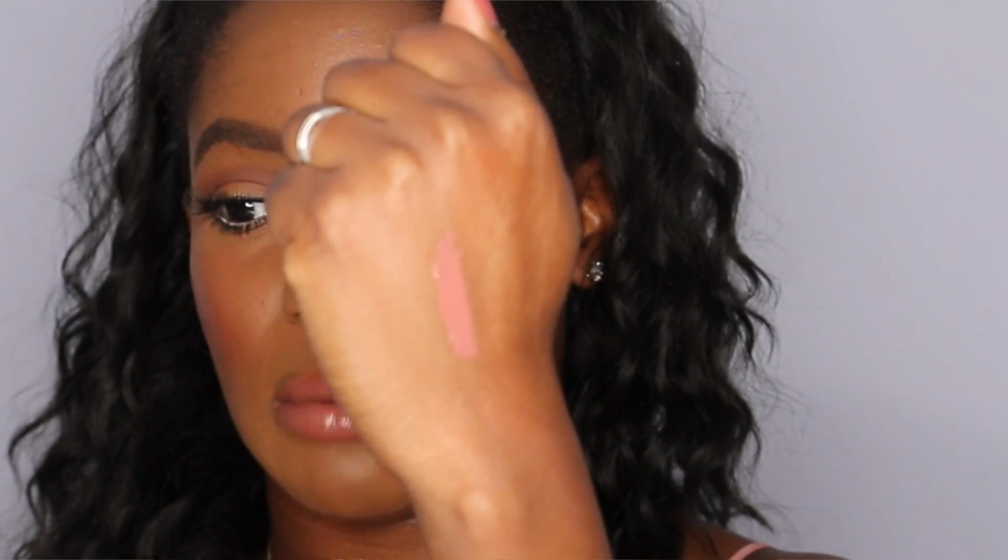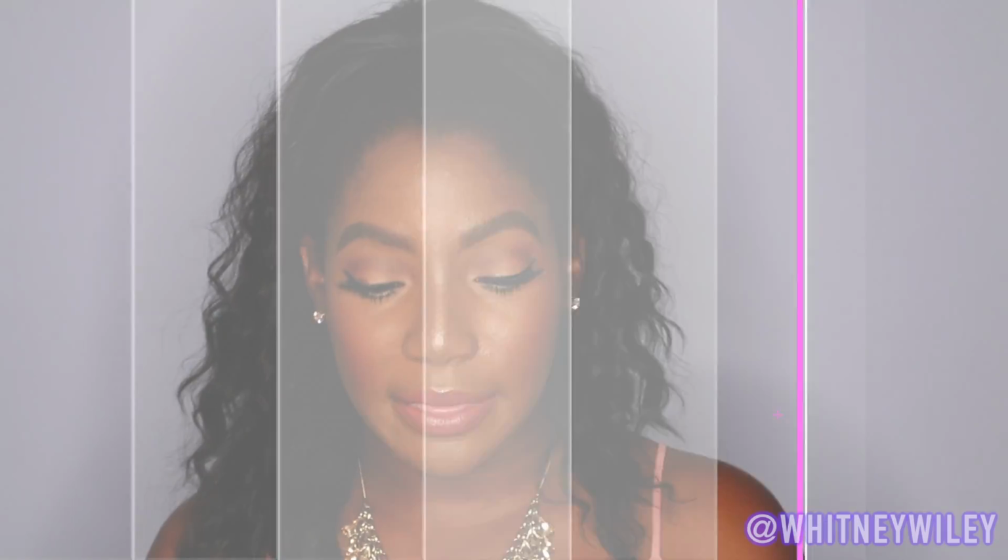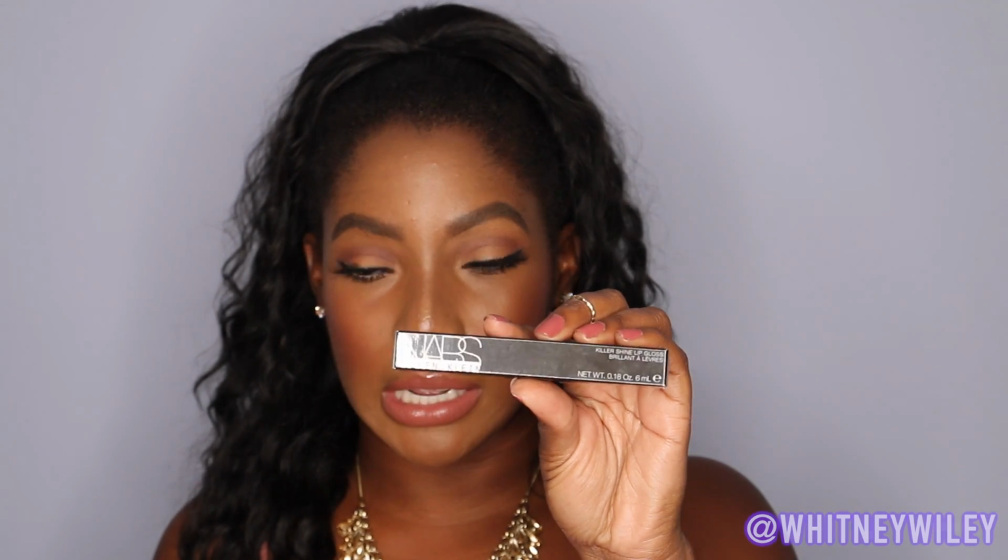But I mean, these are just gorgeous. You can wear this without a lipstick. You can wear it probably without a liner. Okay, maybe you want a liner, but you can definitely go without a lipstick because they're so opaque and so beautiful. So yeah. I then got another Nars Steven Klein piece.